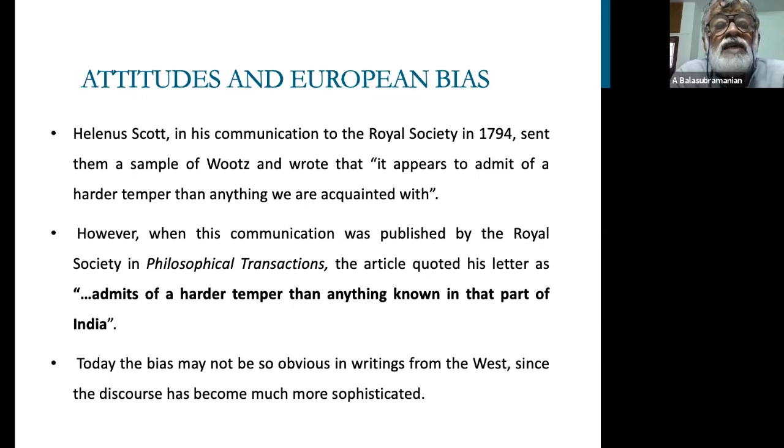He sent them a sample of wootz, and in the forwarding letter, he said that it appears to admit of a harder temper than anything we are acquainted with, by which he means it's superior to anything that's known in England or Europe. However, when this communication was published by the Royal Society in Philosophical Transactions, the article subtly changed the wording of the letter. And then it says, it admits of a harder temper than anything known in that part of India.